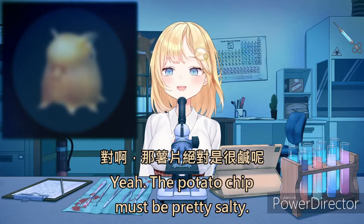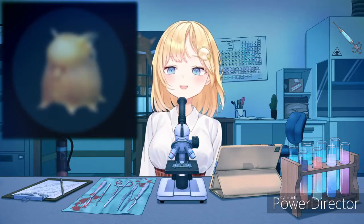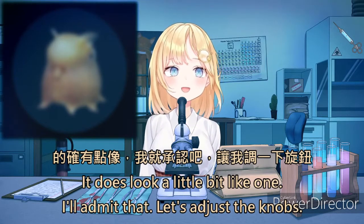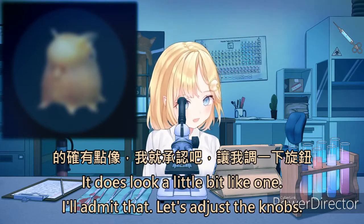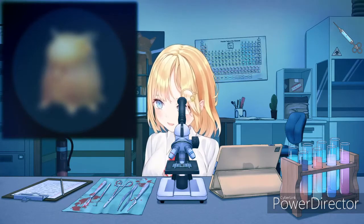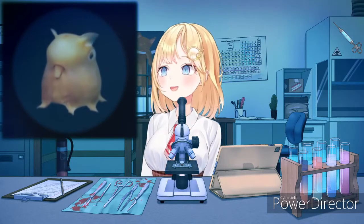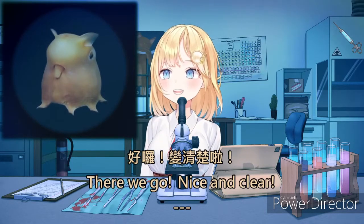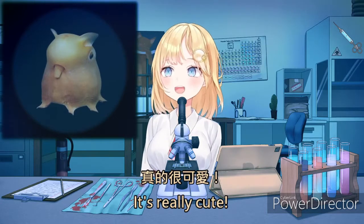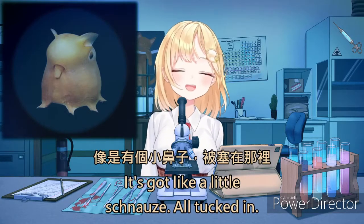Yeah, the potato chip must be pretty salty. This is a taco. Oh, it does look a little bit like a taco. It does look a little bit like one. I'll admit that. Let's adjust the knobs. Whoa! Oh, there we go. Nice and clear. Oh, it's cute. It's really cute. It's got a little schnoz all tucked in.